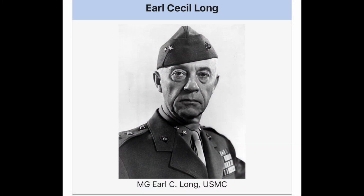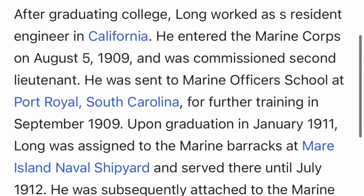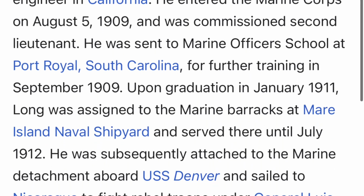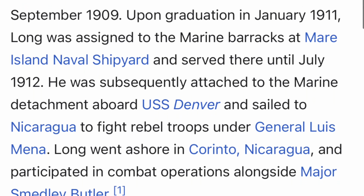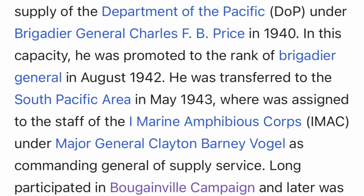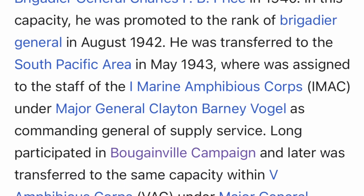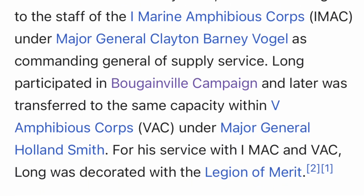Major General Earl Cecil Long was on the beach that day. Born November 4th, 1883, General Long had served in World War I and was promoted to the rank of captain while in France. Upon returning from the war, he began work as a quartermaster of the U.S. Marine Corps base in Quantico. It was there that the 3rd Marine Brigade was formed, under Brigadier General Smedley Butler, and he sailed with General Butler to China in May 1927, where he participated in the defense of the Shanghai International Settlement.